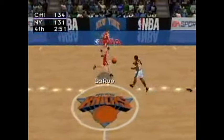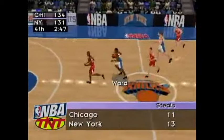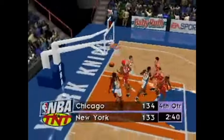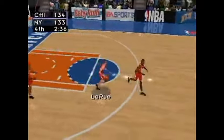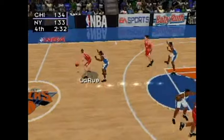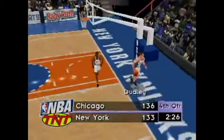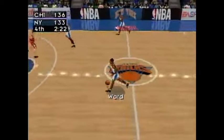Inbound pass to number 5. From the left side to number 23. Ward to Mills. Shoots. He makes the shot. Ward makes the assist. Inbound pass to number 5. Passes it to number 23. All net. Inbound pass to Ward.